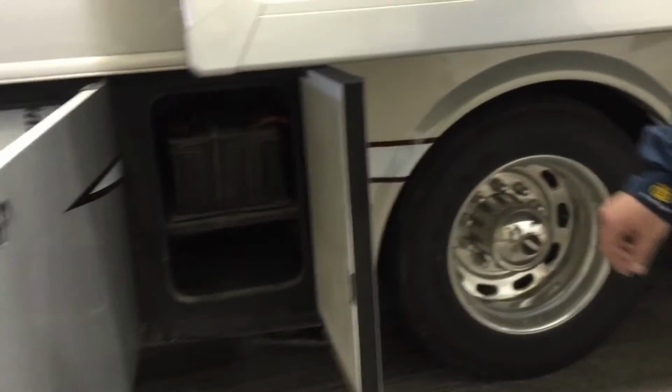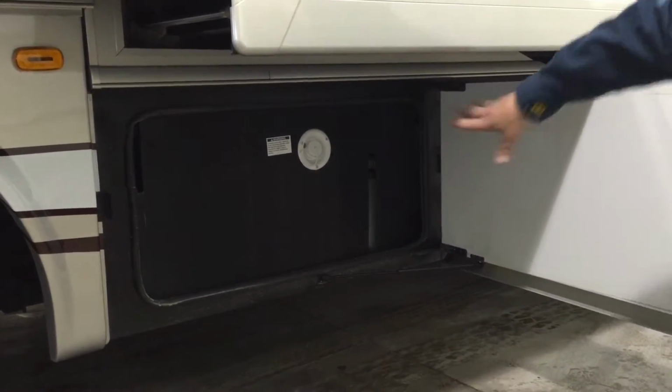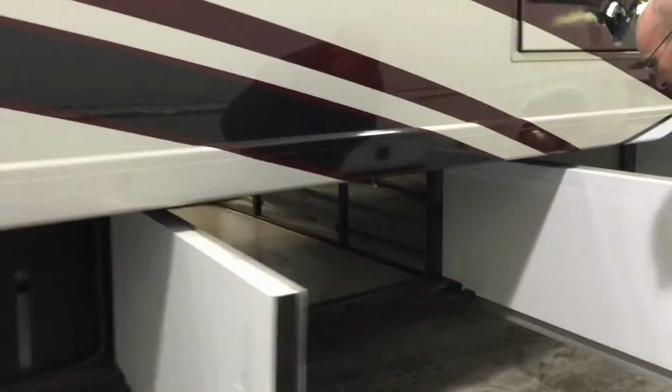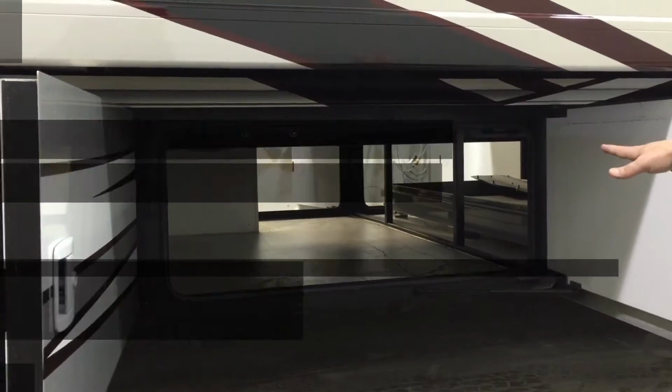Here we have easy access to your batteries in this bay. And in this bay, what you may or may not be able to see very well in the video, this is easy access to your fresh water tank, and that's just a cover to kind of protect it, guard it from view. Here we have cavernous storage. The reason we're able to do that is because of the raised rail chassis, which gives us all this storage.